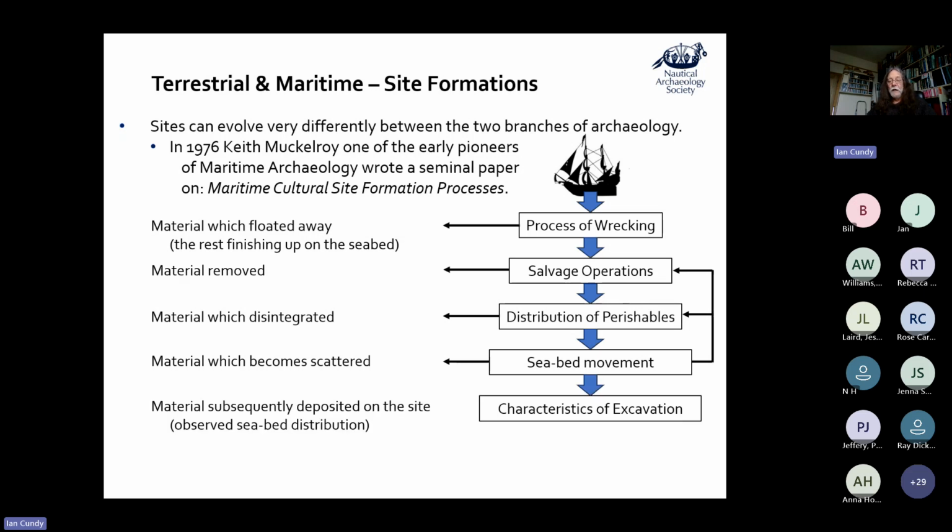And then eventually we finish up with what Keith describes as the characteristics of excavation, and this is basically what the maritime archaeologists will find on the seabed when they start to look. Maybe it's on the seabed, it might have been absorbed into the seabed, it might have been concreted into rocks and whatever else there is down there.